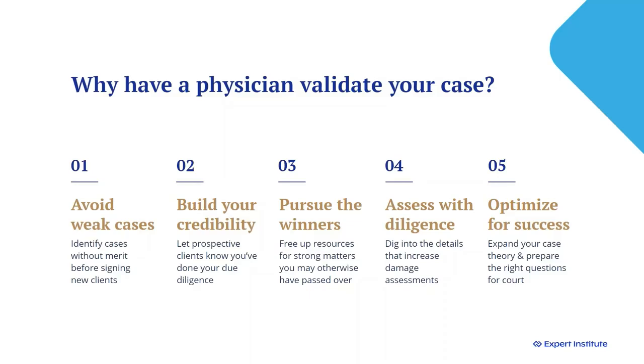So avoiding weak cases. I hear commonly from my clients that they make the most money on the cases they turn down. No one wants to sink a lot of time, money, and effort into a losing case. We can also help build your credibility, giving you confidence that you're making the right decision, both for your potential clients as well as referring attorneys. We all want winners, and we want to get the biggest verdicts and settlements for your clients. So that's what I'll get into on ways 3 and 4. And then the 5th way is really pertaining to when you've already invested in the case and you want to be as prepared and knowledgeable as possible.